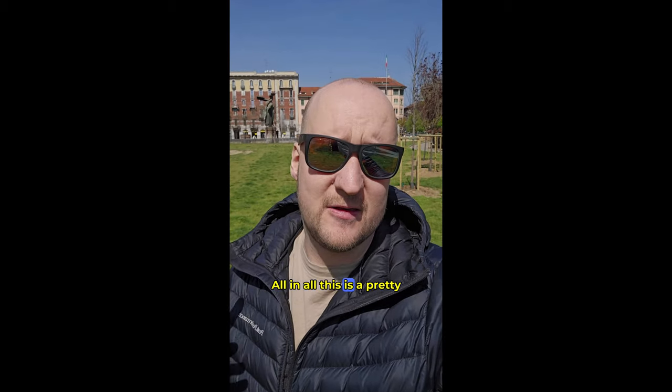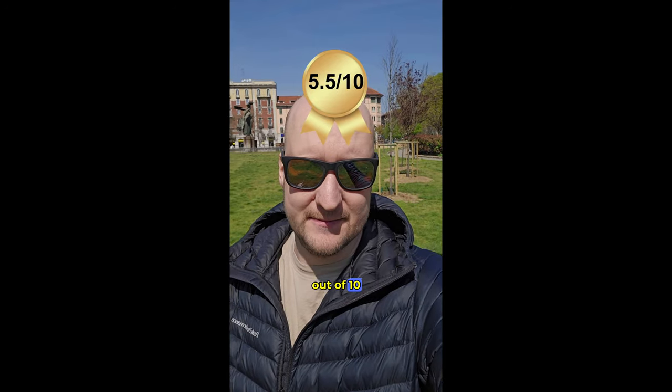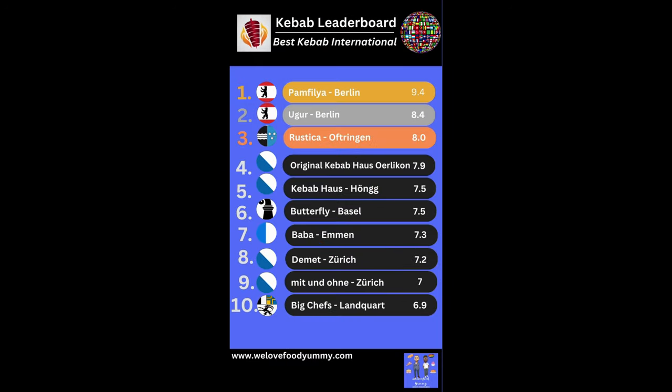All in all, this is a pretty average kebab. I would give it a 5.5 out of 10. This is the top 10 international ranking list.